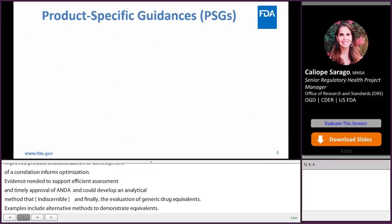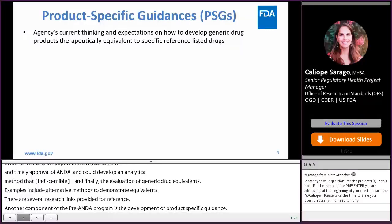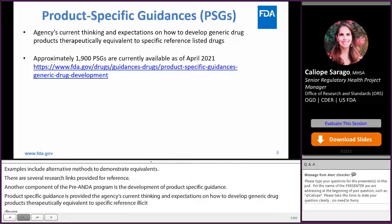Another component of the PreANDA program is the development of product-specific guidance. Product-specific guidances provide the agency's current thinking and expectations on how to develop generic drug products therapeutically equivalent to specific reference-listed drugs. Approximately 1,900 PSGs are currently available as of April 2021. A link to the PSG website is included as reference.